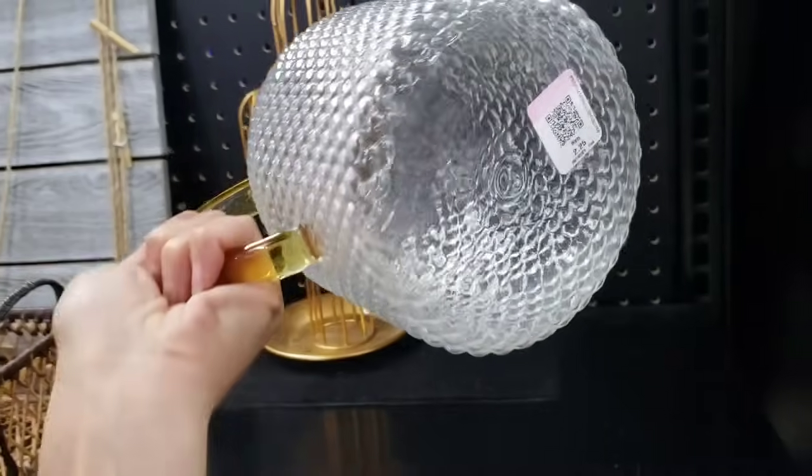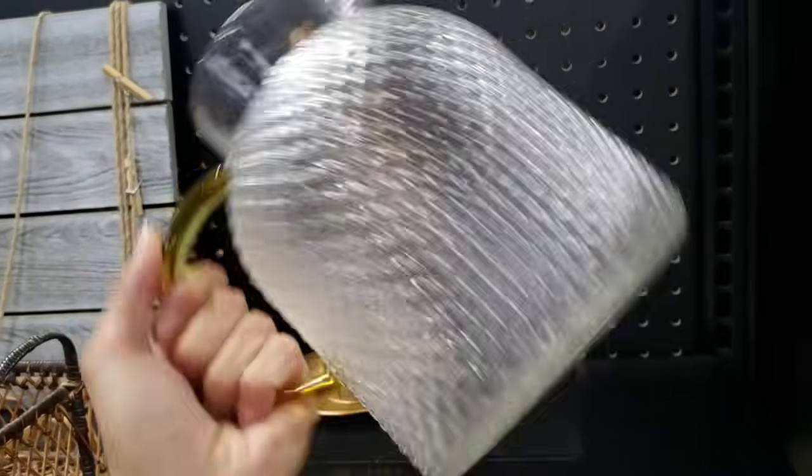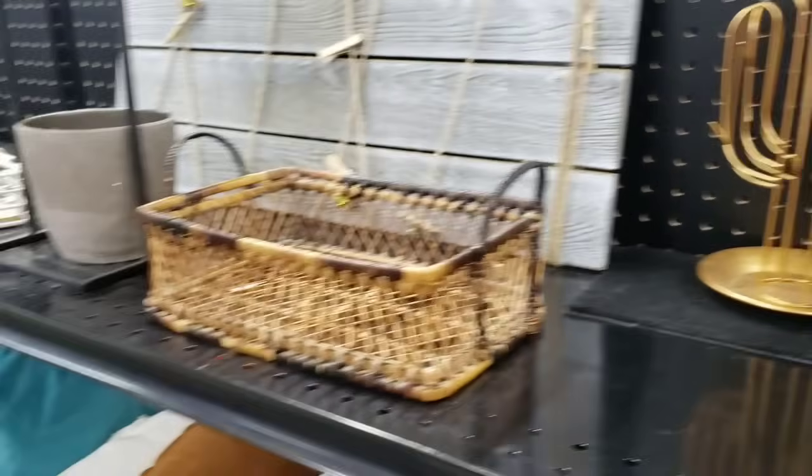And then of course I saw this picture. This is very lightweight. $2.25 on it. It's cute though. I like the yellow handle on it.